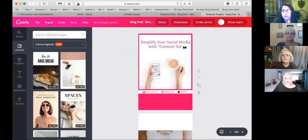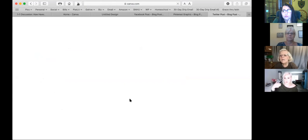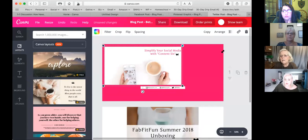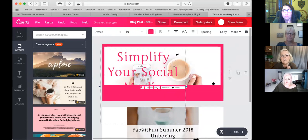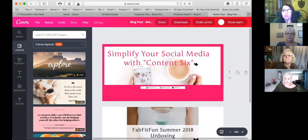And then if I just want Twitter as well, I can click it. I could do them at the same time. It'll open as many browser tabs as I need. And now here's Twitter. So again, using the grid lets you resize photos a lot easier. So I just might do this, and then I can simply go to text and change it however I want. Ta-da. And then I could change this too. I will do it on the screen. But basically you can get your images done really, really fast for social that way. So that's the Magic Resize tool.